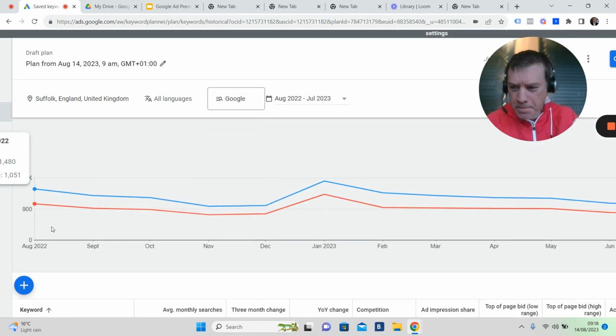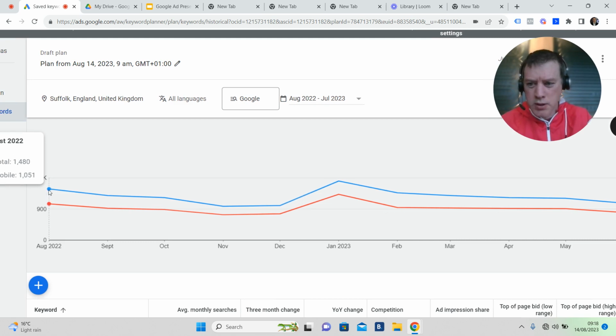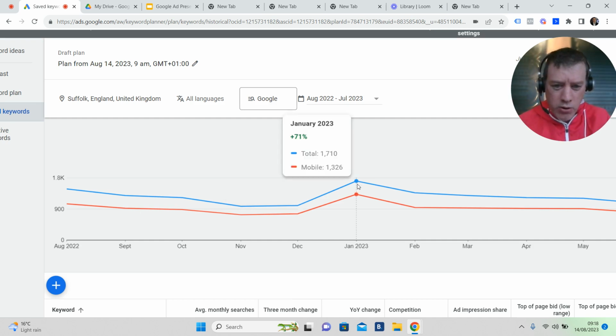Okay, so a little bit less, 1,400 people last August did a Google search for how much is my house worth, what's my house worth, property values, and that sort of thing in their area. And then it dipped, obviously, followed the same path. 1,000 people. Still a lot of people did a Google search in that big area. It's a big area, so obviously, we know that you're not going to cover most of it.